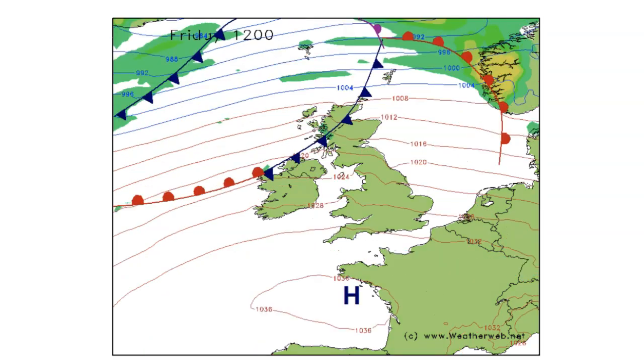Now, Friday, breezier day for Friday. High pressure still towards the south. You see that cold front that's just moving its way southwards through Scotland. It's only a weak affair, but I think along that front we are going to be into non-VFR conditions. Bases coming in at around 1,000 to 2,000 feet, 12,000 foot tops, outbreaks of rain.